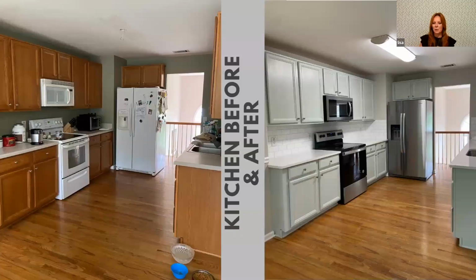Here is probably one of the simplest makeovers I've ever done on a house. This whole project cost like $6,000 or $7,000. Painted the kitchen cabinets, put in a new backsplash and a new countertop, new appliances, new light fixture. Bam, we're done.